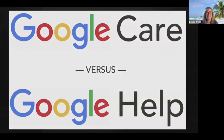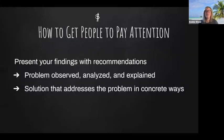Okay. All right, so we're getting close to the end here. Now let's talk a little bit about how to get people to pay attention to your results. So you do some content testing, you have some findings. Hopefully you're presenting those findings to people who matter. And to do that, I'm going to urge you guys, if you are UX writers, it's critical that you start positioning yourself as a leader.